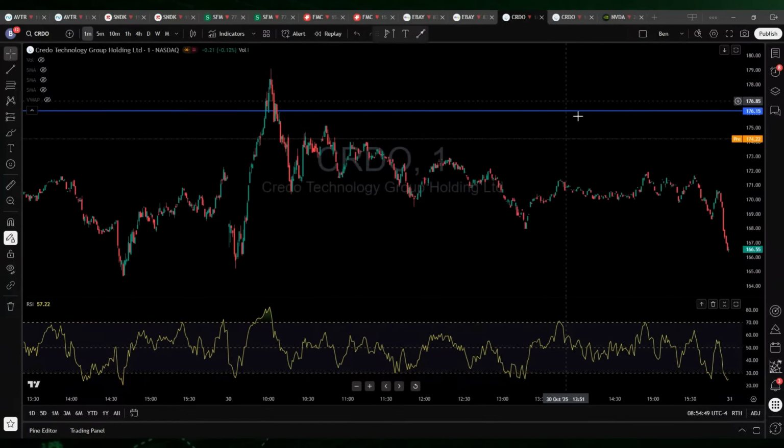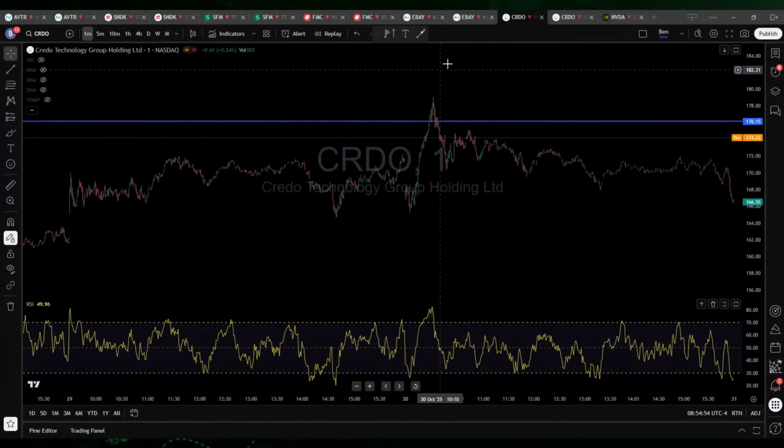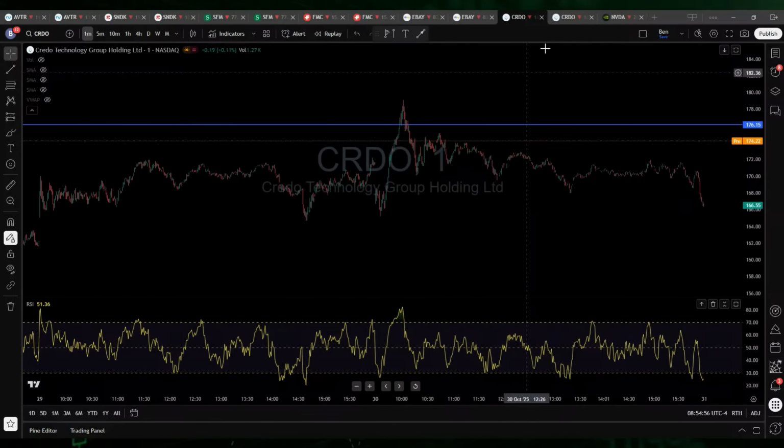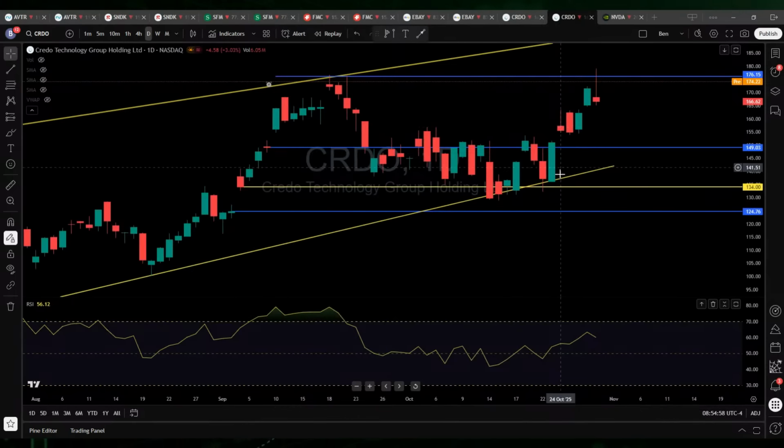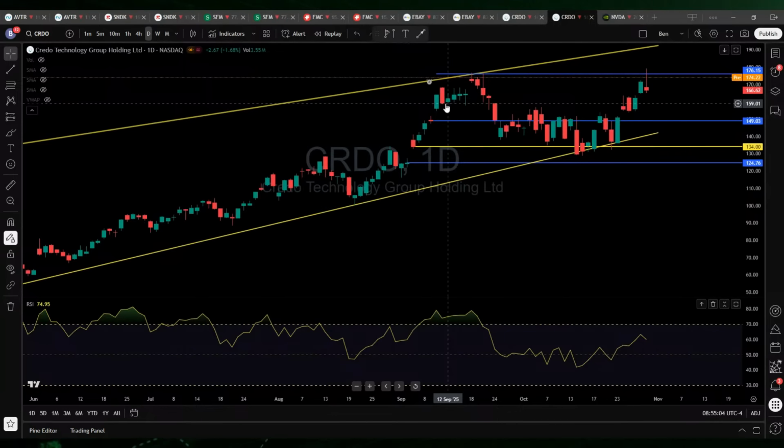So CRDO is the other stock that I'm looking at. Had this nice move to the upside. I'm going to have to go to the daily time frame and show you what I'm seeing. I had mentioned this a couple different times. I was mentioning the first time you could short this was probably around $160. And then I said the max upside was 175, and look for a pretty significant pullback.